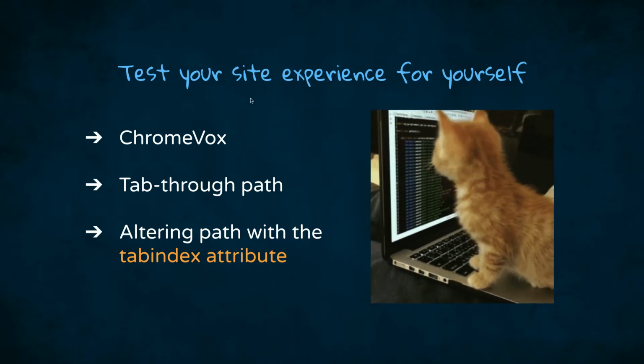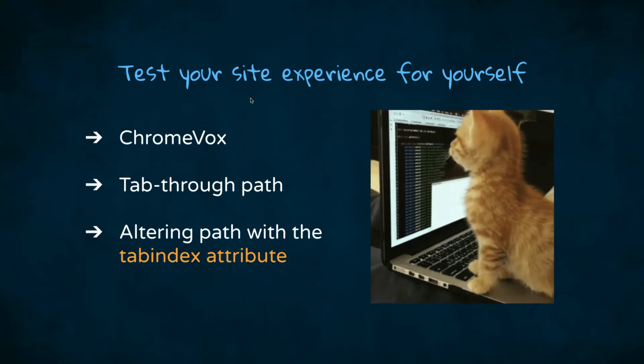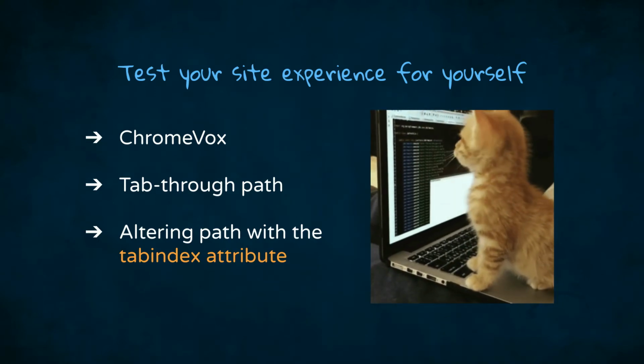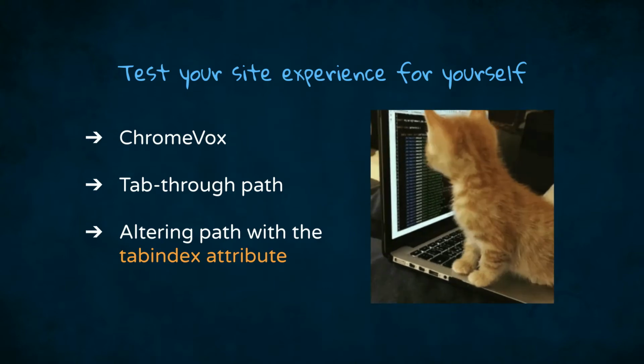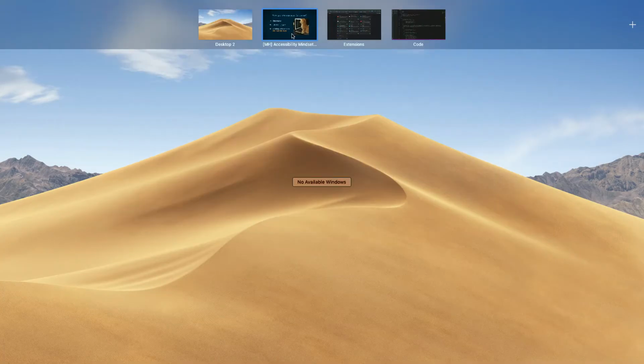On the design side of things, you mentioned the Sketch plugin, and that's dealing mostly with contrast. Are there other things that you feel should be shifted to that part of the process, or is it pretty much everything else in the development arena? Actually, we can look at what Stark offers, because that might be a good thing to check out.